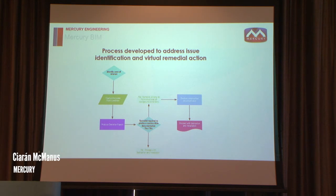Once our area is identified, we'll go on site, we'll capture a required field condition using appropriate survey techniques. We will then produce a deviation report as to how much the construction itself differs from design, and we'll check and see is this within tolerance. If it is within tolerance and no further action is required, we proceed to issue our isometrics.